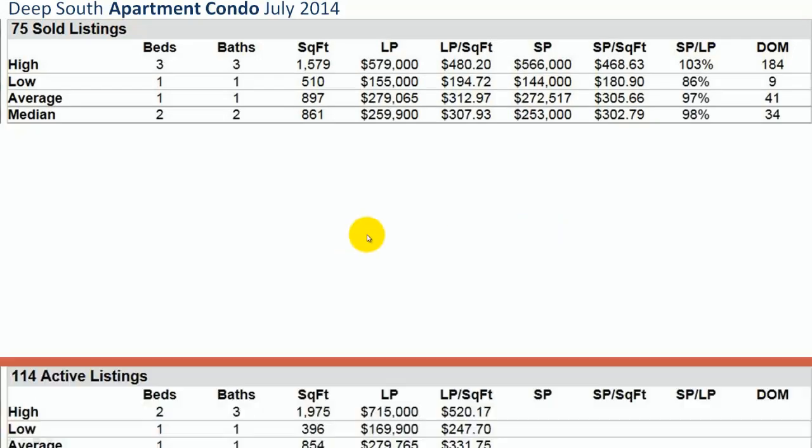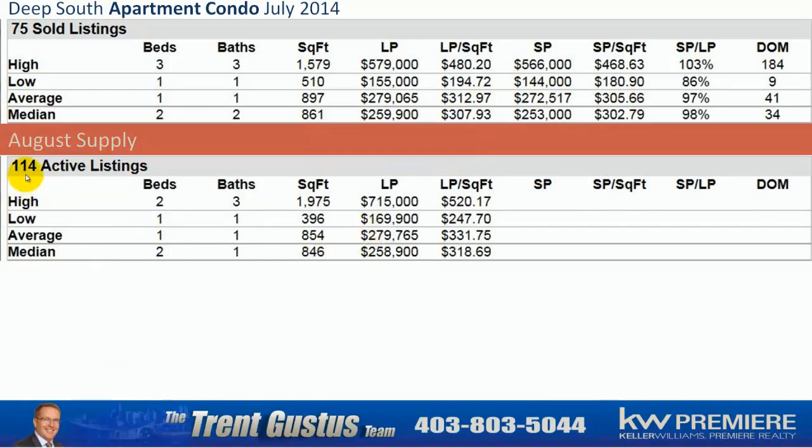When we look at the inventory available, we have 114 available listings and 75 sold. So it's a pretty close race, actually. That's a healthy amount of inventory for buyers to continue to look. Having said that, when we look at what's available, it looks like all the units are slightly smaller square footage. The good news is that the pricing of what they're asking is right on par with where they've been selling. So that's going to continue to be a pretty good market for buyers and for sellers.